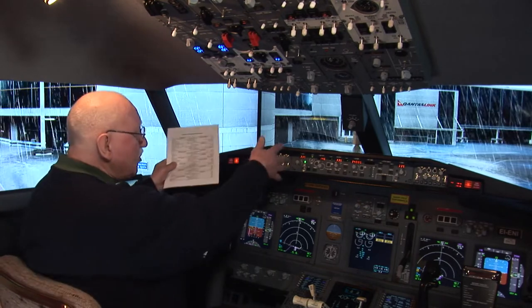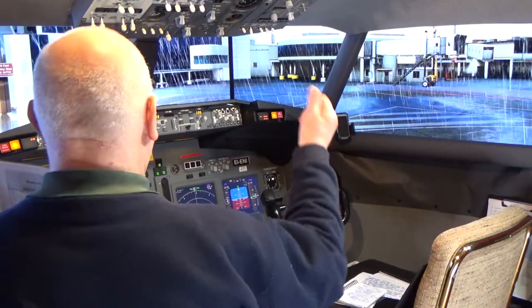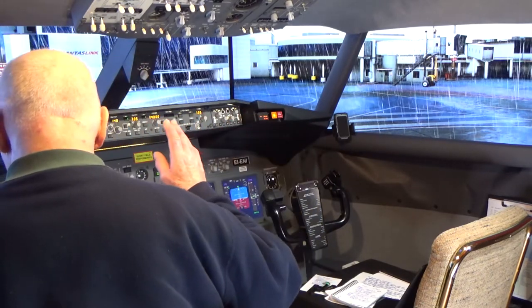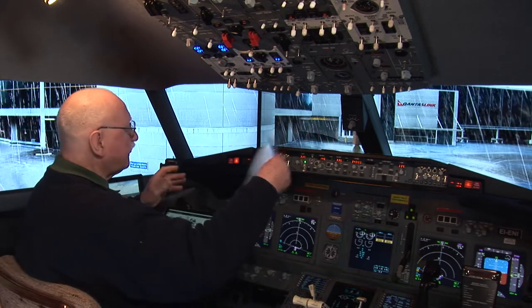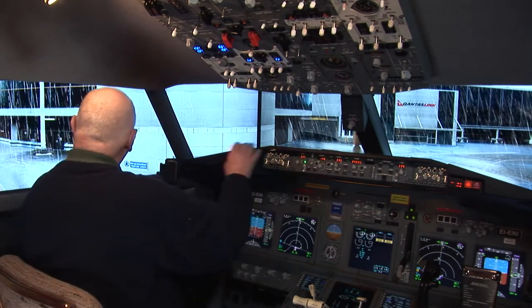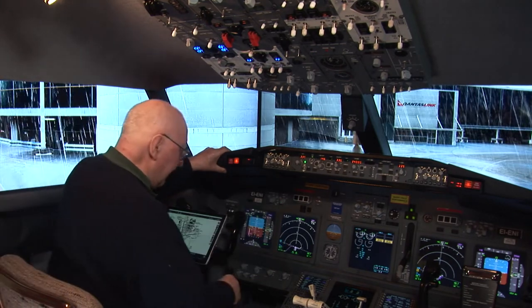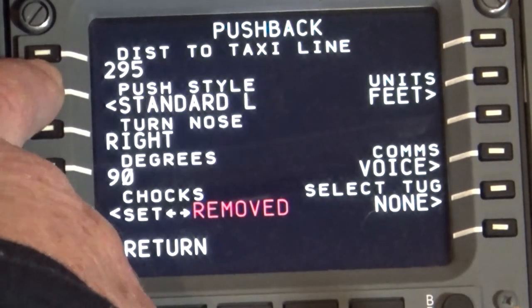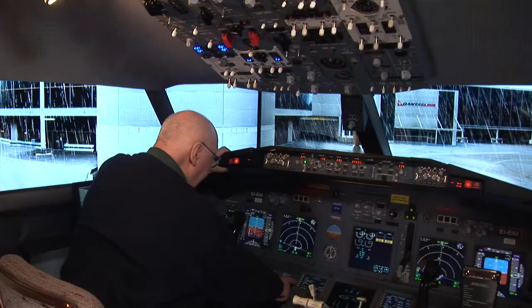Now, when we push back, we are going to need to push back and have our nose go to the right and our tail to the left because we need to go down the Bravo taxiway. So now the anti-collision light goes on and we're ready now to ask the nice people on the ground to get their umbrellas out and to give us a pushback. So are you ready? Are we all set? Okay, then here we go. Go to menu, FM actions, pushback, turn the nose to the right, 90 degrees, select the tug, and here we go.